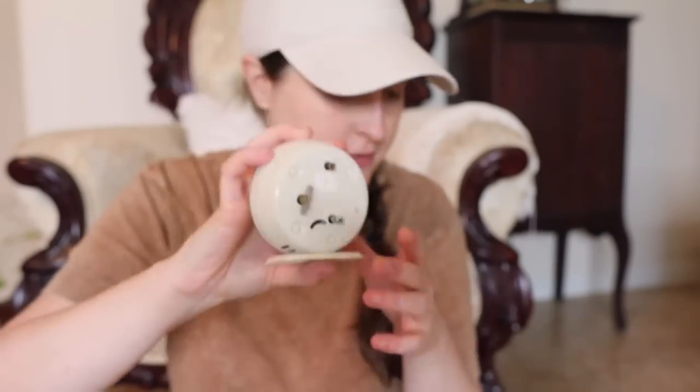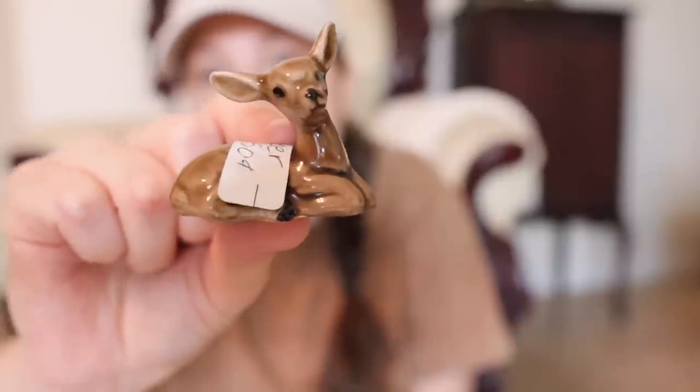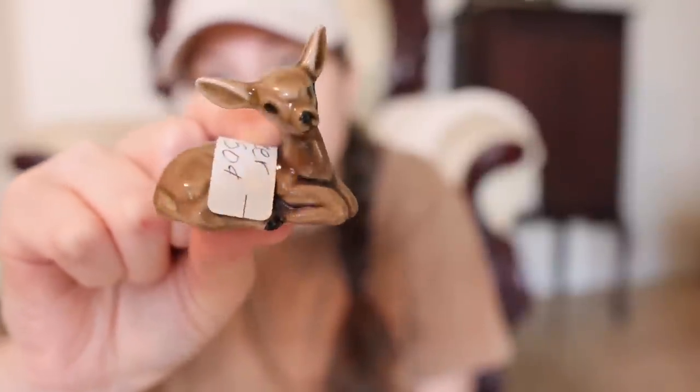It's white. And then from that same place, I found this little deer figurine. It was only 50 cents. Isn't it so cute? It's not stamped or anything, but I love the little glazed figurines like that, miniatures.